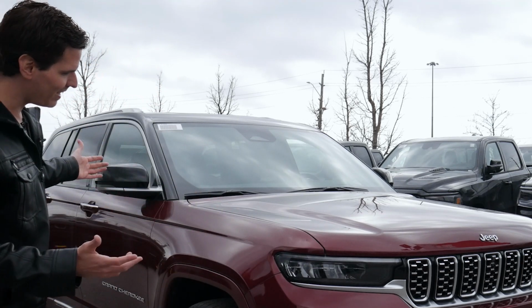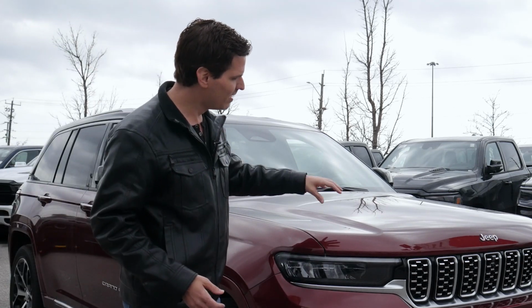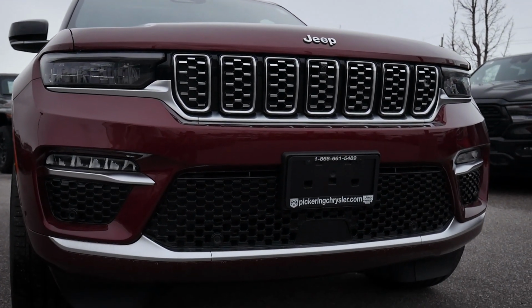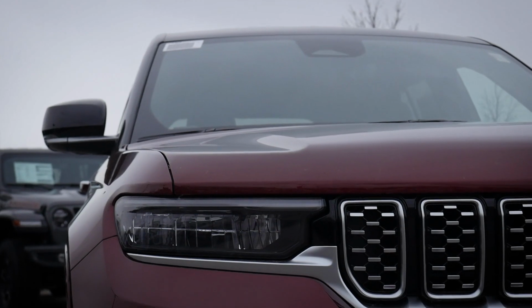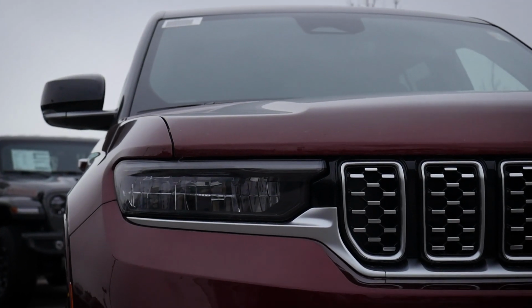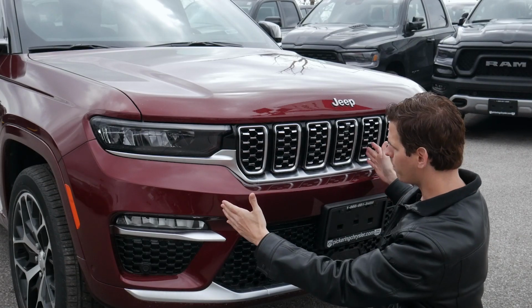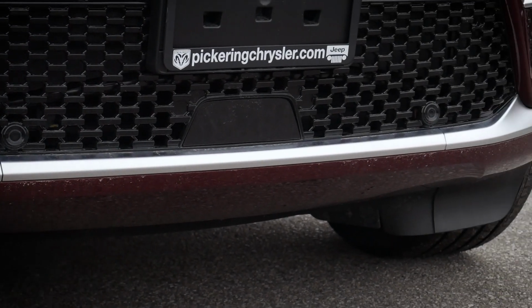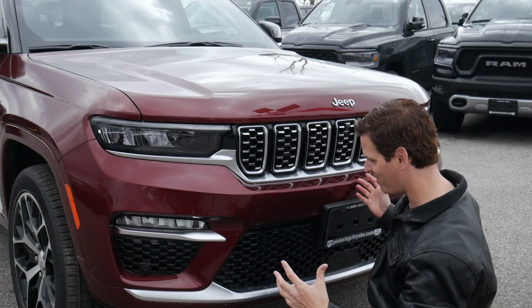But the base styling inside of this thing is amazing. We've got the velvet red exterior here, which just contrasts so nicely with all of these smaller highlights all throughout the front end of the vehicle. We've got our LED headlamps, great looking badge there, lower part with our active grille shutters on top of that. I love the base styling inside of this vehicle.